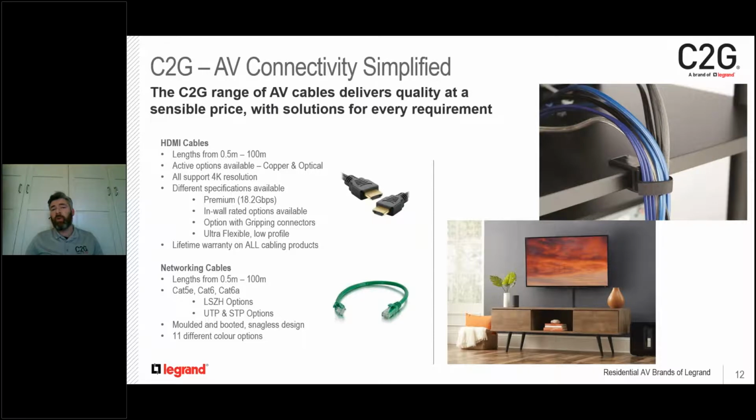We have in-wall CL rated products for in-wall, underfloor, in-ceiling applications as well, that range from 1 meter all the way up to 15 meters. We have options with gripping connectors that offer 3 times the normal port retention of a traditional HDMI cable. So if you have a tight arc on the cable installation, you can be assured that the cable's not just going to pop out the back of the screen or your projector or your source devices.